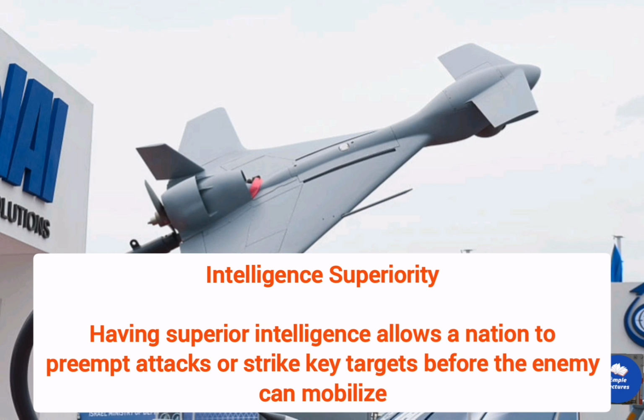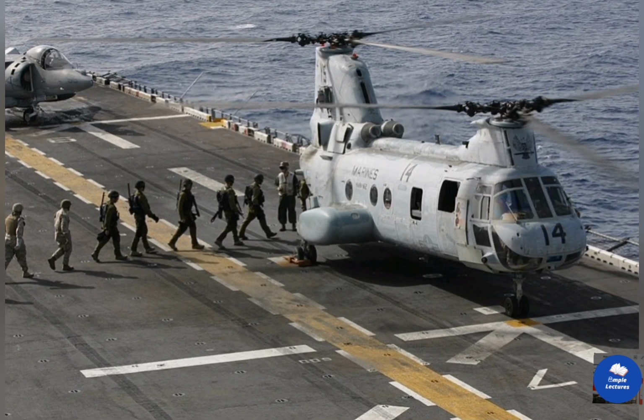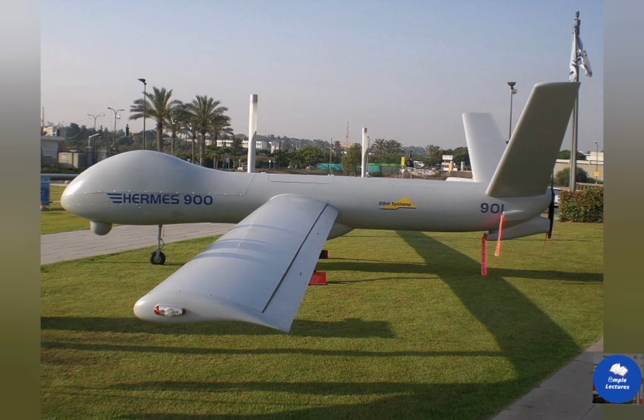Intelligence superiority. Having superior intelligence allows a nation to preempt attacks or strike key targets before the enemy can mobilize. Real-time intelligence on enemy movements, communication interception, and drone surveillance allow forces to anticipate attacks on different fronts.